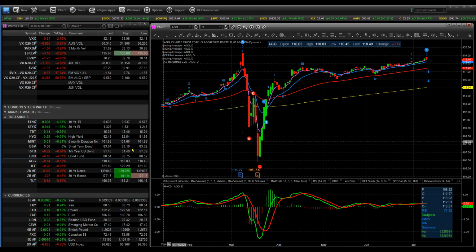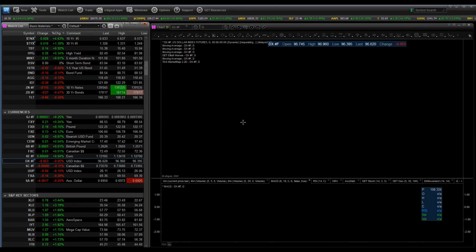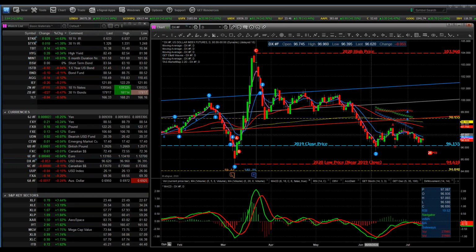Okay, now if we come over here and look at currencies, longer term, I'm going to be very bearish the dollar. You can see here how the dollar has dipped below its 2019 close price, which means the dollar would be in the red for the year. You can see the dollar moving up huge during that crash, okay? Everybody wanted to hold dollars, including a lot of foreign banks. And then when the Feds came out and did their reverse repo swaps with foreign banks, where they were selling dollars to foreign banks because they couldn't get their hands on enough dollars, that drove the dollar back down again.